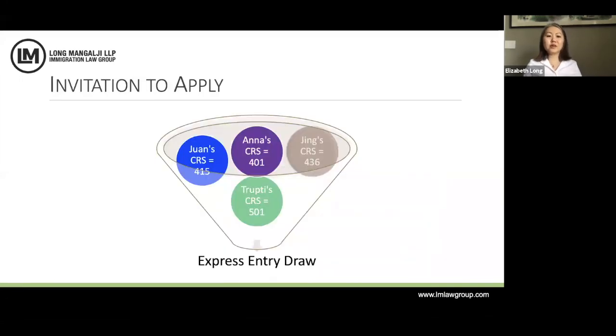Okay, so let's say you're in the pool. Well, I have 4 people in the pool right now. I have Juan, Anna, Jing, and Trupti, okay? And let's say the draw, I think it was 452 last time. If there's a draw for 452, who gets out? Well, Trupti does. Okay, well, what happens though if Trupti only qualifies under the skilled worker class? She doesn't have the Canadian experience. Well, in that case, she doesn't get an invitation to apply.